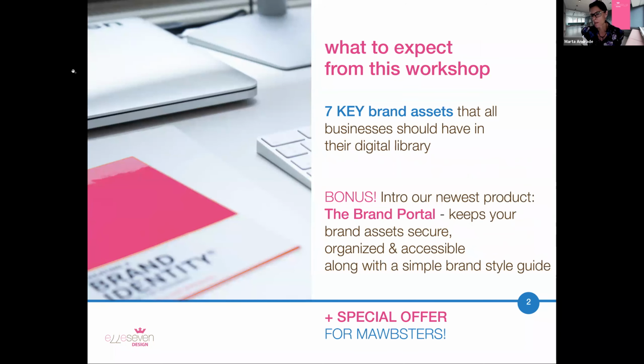So what can you expect from this workshop? We're going to go through 7 key brand assets that all businesses should have in their digital library. I'm releasing this as a tip, but really it's just making sure that each asset I talk about is inside your library, and maybe your library doesn't look like a traditional library, and we will talk about that as well. Towards the end of my presentation, I will introduce you to my newest product, called the Brand Portal, which helps you keep all your assets secure, organized, and very easy to access. And you even get a simple brand style guide. It's all offered to you on my website. And then there'll be a special offer that we can talk about. There's a couple. One of them is very specific to you ladies today.